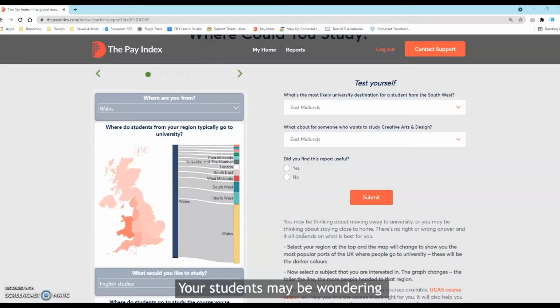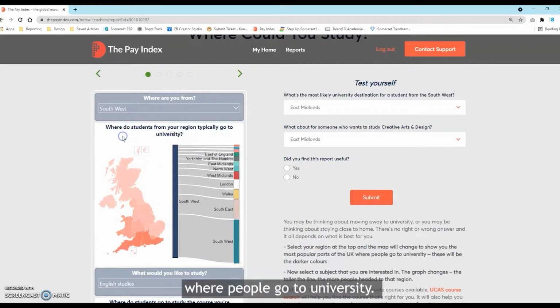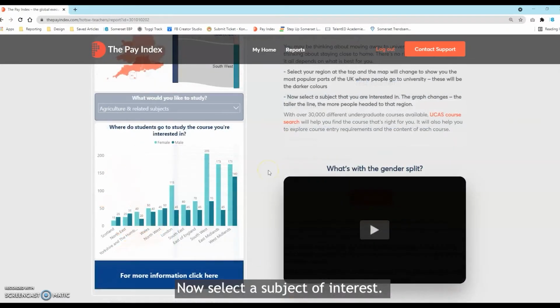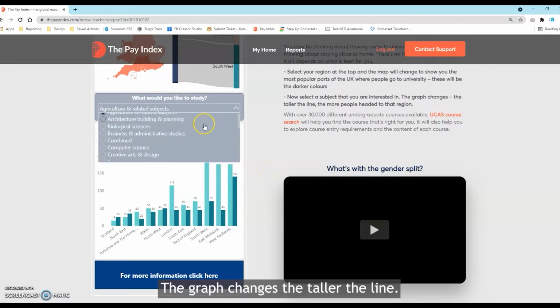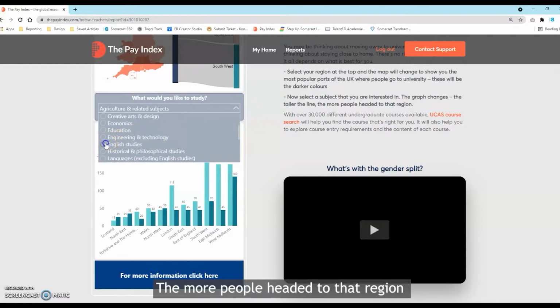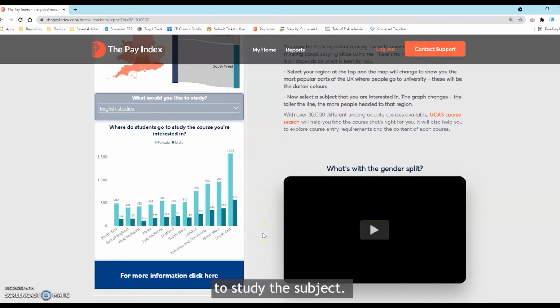Your students may be wondering whether they would like to move away to study or stay closer to home. The Pay Index helps you explore popular parts of the UK where people go to university. Now select a subject of interest. The graph changes. The taller the line, the more people headed to that region to study this subject.